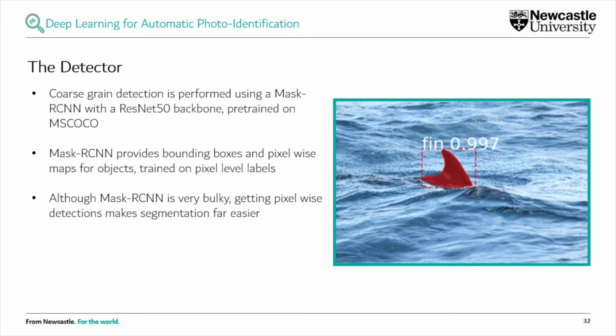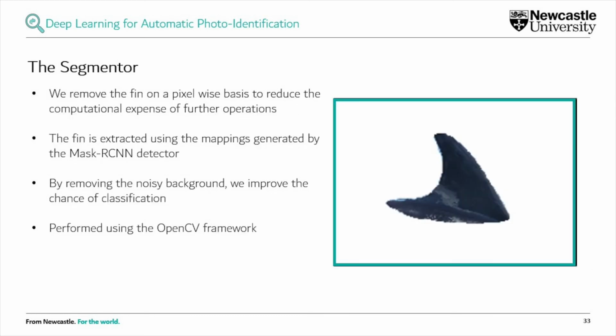Looking at each component in more detail, the detector is just a standard Mask R-CNN with a ResNet 50 backbone that has been pre-trained on Microsoft's Common Objects in Context dataset and then transfer learned onto our own dataset. The Mask R-CNN is used because it provides pixel-wise mappings for objects, which is very, very important for the segmentation algorithm. Because we need to remove as much background as possible to be able to aid the classification system.